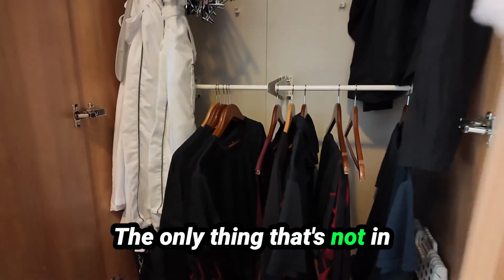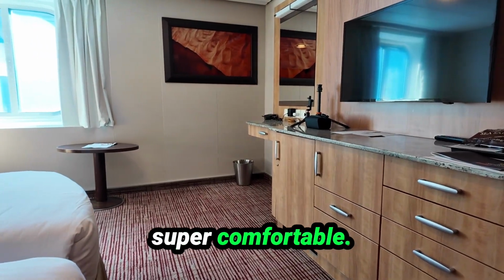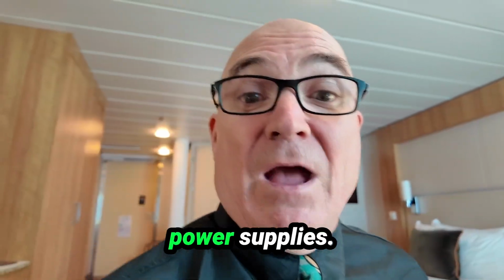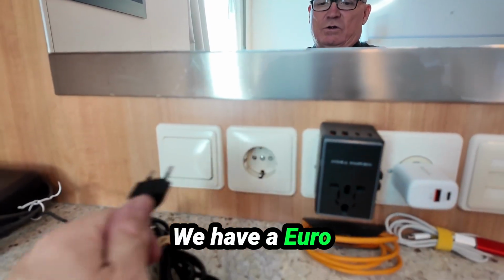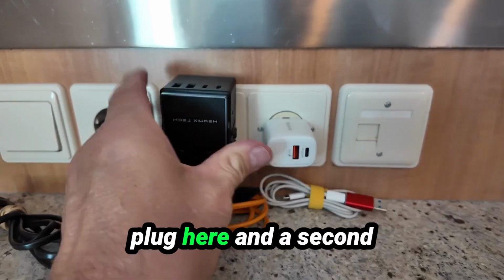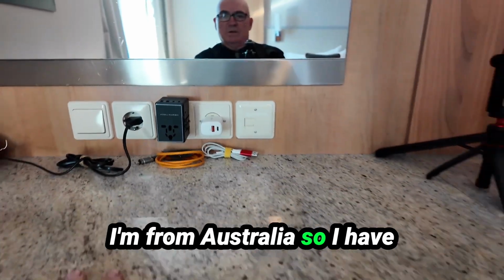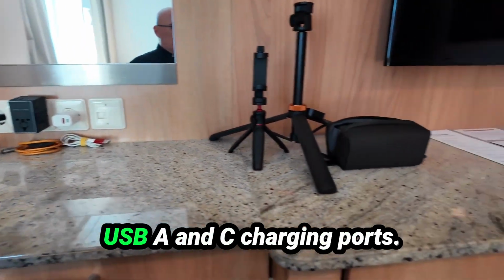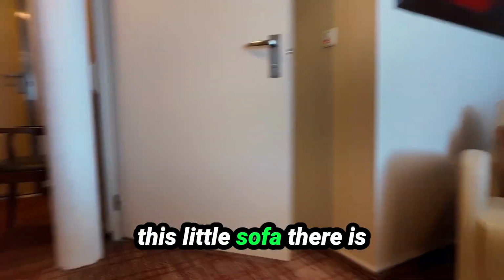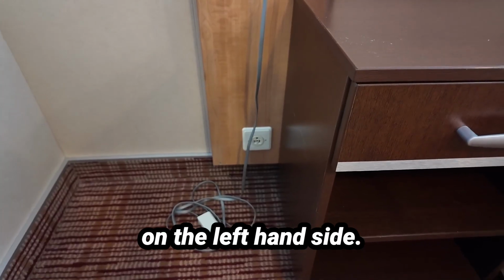The only thing that's not in here is my bag, and that's parked underneath the bed. The beds look super comfortable. Oh, one thing I should probably add is the importance of having power supplies. We have a Euro-style plug here. We have an American-style plug here, and a second American-style plug here. I'm from Australia, so I have a few adapters with me with USB A and C charging ports. I did notice behind this little sofa there is another power point, and that is US style as well. So that's next to the bed on the left-hand side.